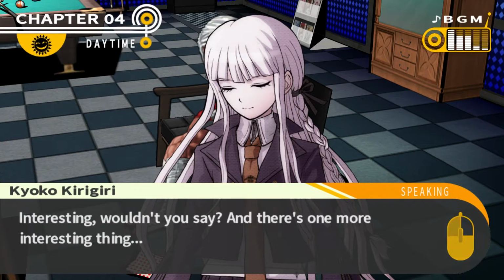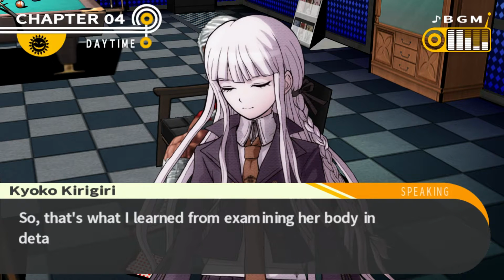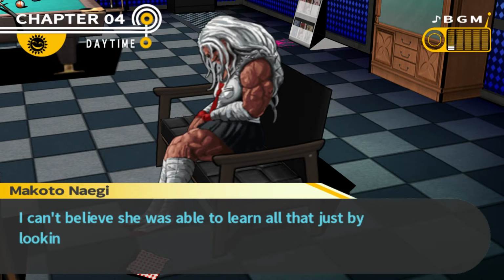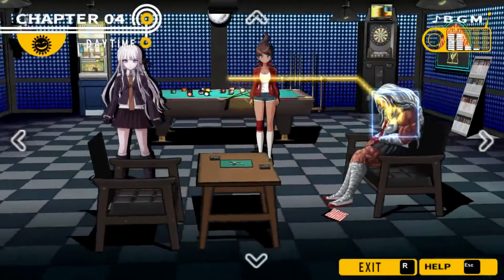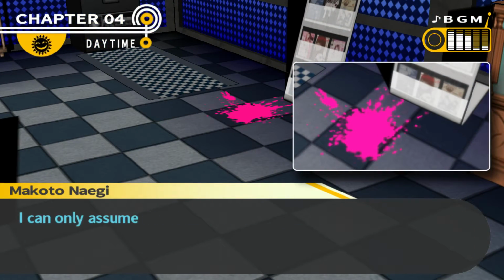There's one more interesting thing. Both of her hands were spotless. There's absolutely no trace of blood on either one. So that's what I learned from examining her body in detail. Can't believe she was able to learn all that just by looking at her body. I don't think anyone but Kyoko could have pulled that off.